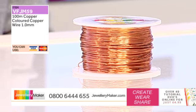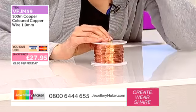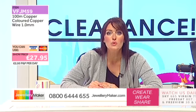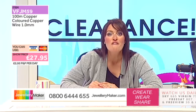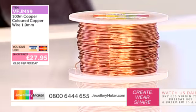Okay, folks, would you like 2 of these for less than the price of 1? Should be £27.95. Okay, so if you've never used wire before in your life, you have to buy this. If you've used wire before, you know you'll be buying this. We're going to do this reel of 100 metres of 1mm wire. Sammy, we're going below staff cost. We're going to a clearance price on it. We're doing it for £12.95 for 100 metres of 1mm wire.